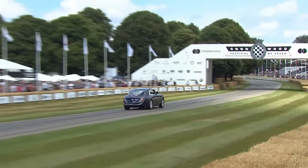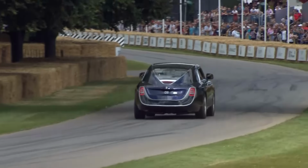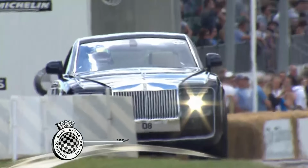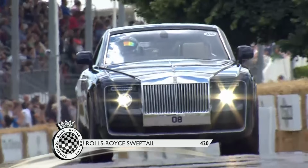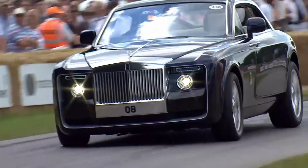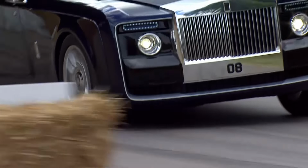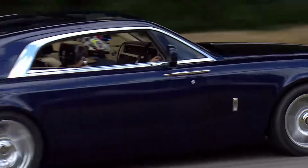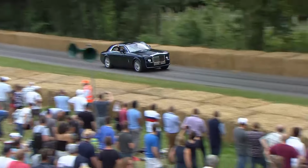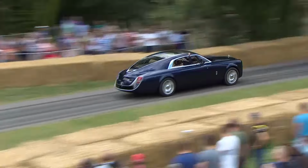This is the unique swept-tail Rolls-Royce based on the Phantom 7 chassis. It's a one-off commission by one of Rolls-Royce's clients who said, I want to collaborate with you in designing the ultimate Rolls-Royce. But as you said, Matt, yesterday, it has to comply with regulations. That's right, yeah. It's road registered in Guernsey, we think, isn't it?